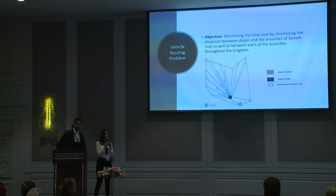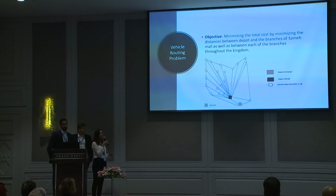So the third part of this project is VRP. VRP stands for Vehicle Routing Problem. There were no routes in Samih Mall. All the orders, all the work was done randomly.